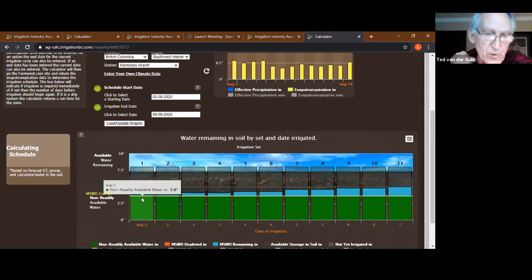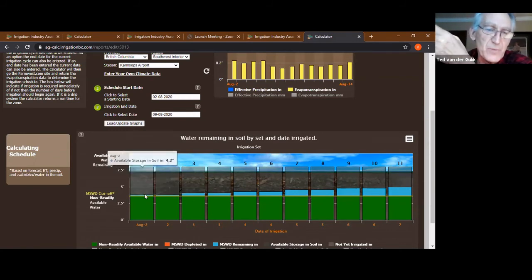And if this goes below, it'll turn orange, meaning now it's time to irrigate. So when you finish your irrigation, you kind of wait until this is turning orange, and it tells, okay, start my sprinkler system, and then go across your field again. With the drip system, it's giving you an hourly, daily application time.